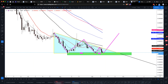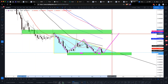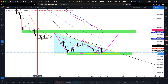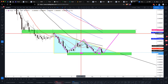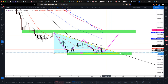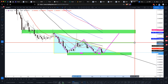So then you look at other areas of interest. Something like this, right? Tag this zone right here. That's support. Push back down through the wicks to upside resistance. Resistance, target, something like that. Now that would be a longer target, right? You could scalp quick, where you take a shorter target like here. You know what I mean?